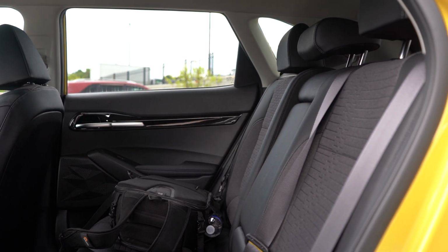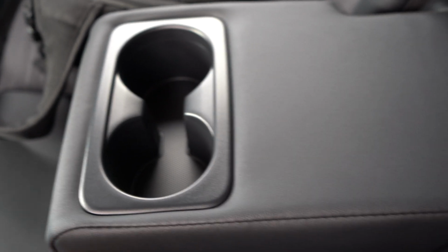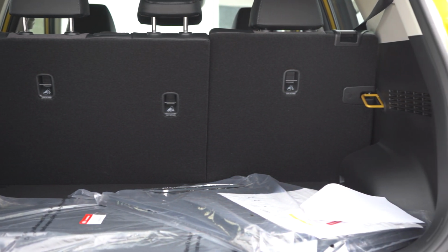Obviously, step-in height, like I mentioned before, very easy, nice to get into. If you're a little bit elderly, this is kind of the car for you. Here's the thing, the trunk is also decent. It's not super huge or anything like that, but you can fold down the rear seats, obviously, and get a ton more space. So it can definitely be very versatile if you want it to be, so there is that.